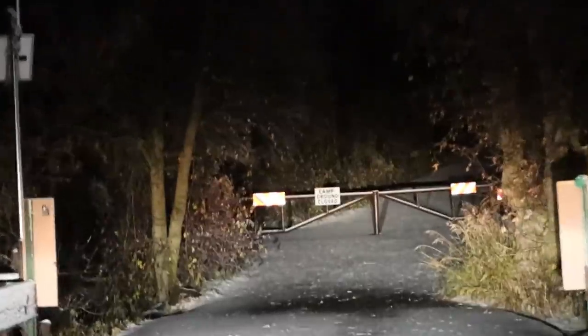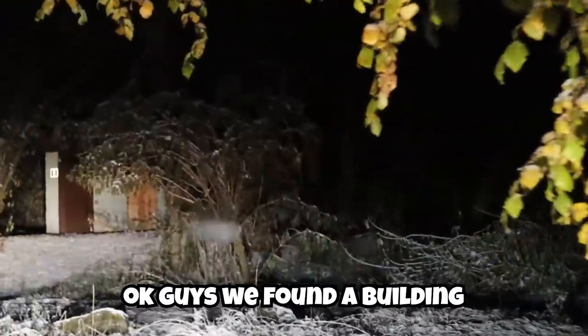So the plan is that we're going to try to sneak up on a witch and get their hair, but I don't know how we're going to do it. We're going to have to evaluate the situation if we can find one. So we're keeping our eyes open for any signs of a shack, a hut, a building, something where we would be able to find a witch. Okay guys, we found a building.